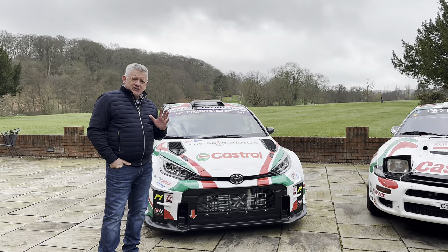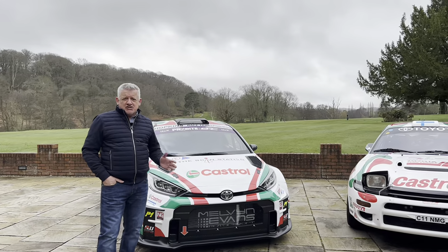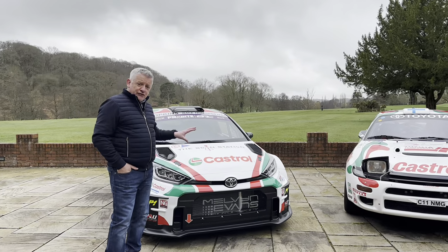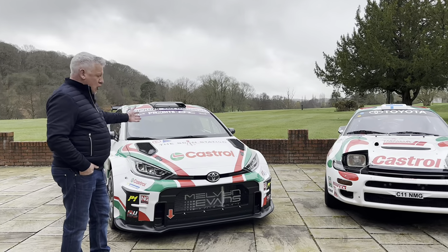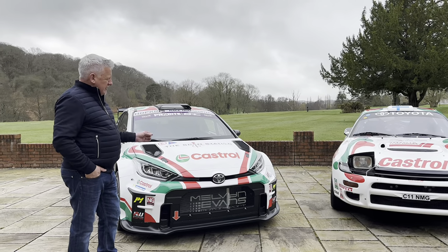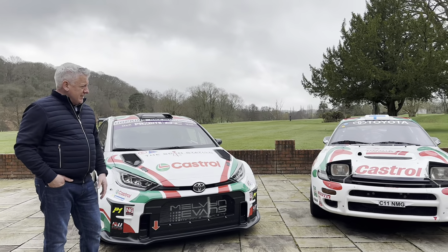So we've got the first opportunity to have a close look round the Toyota Yaris WRC2 car for the first time in the UK. And as you can see, it's got the iconic Castrol branding, slightly revamped to what we used to have back in the day in the mid-90s.